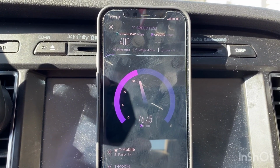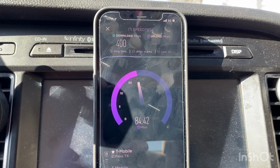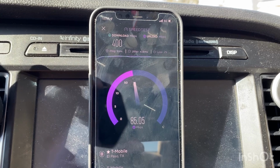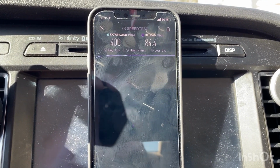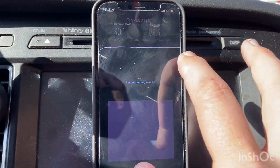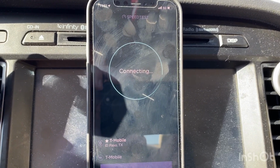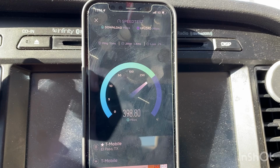So let me know what you think about this. This is, again, an immediate increase in speeds for that area. You know, better for day-to-day activities, probably better calls. So let me know what you think about this in the comment section down below. I wanted to get this out there to you guys as fast as I can to show you that there is a big increase in speeds in that area now that N41 is active.